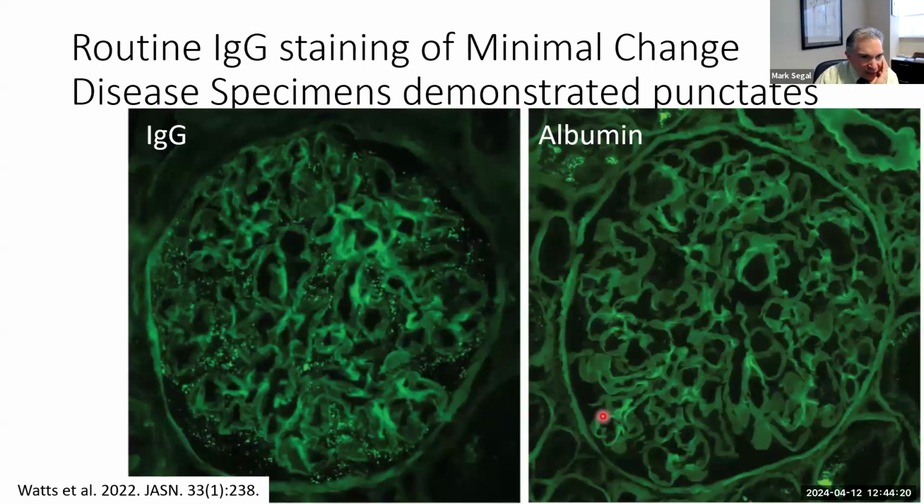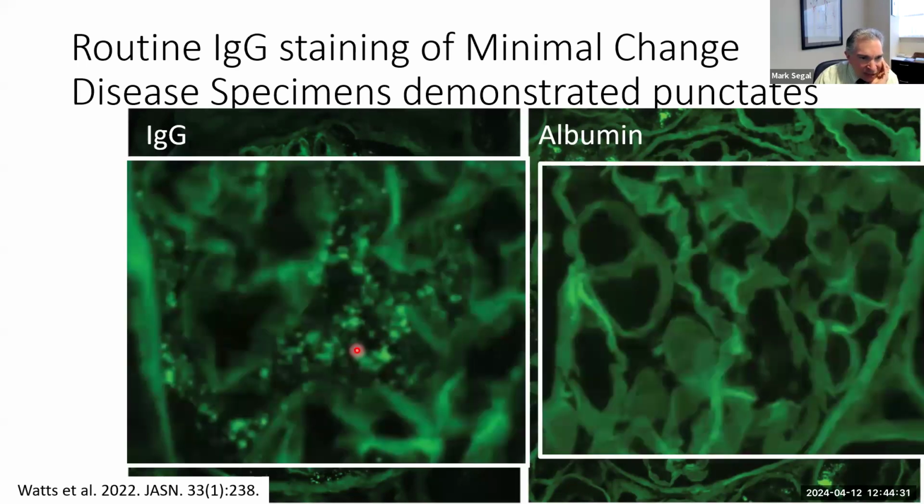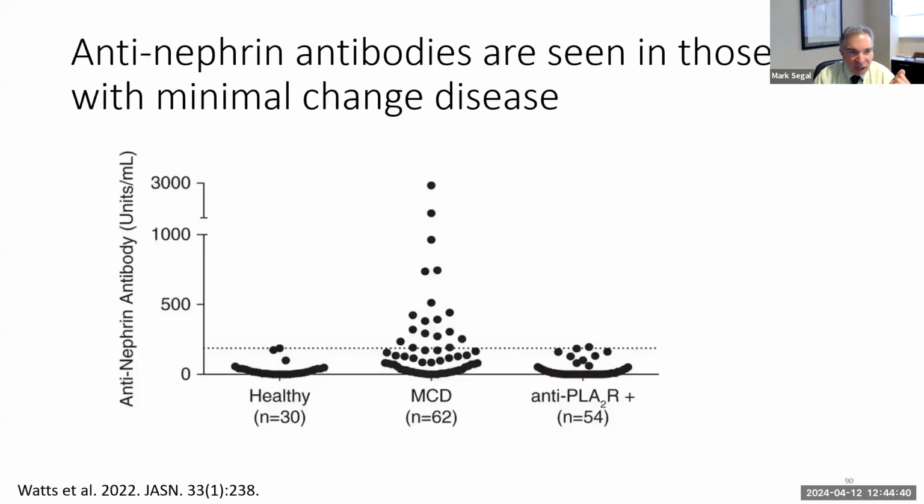So if you look here, this is albumin. You see how smooth this immunofluorescence is. But you see here, there's some punctate IgG staining. And just blowing this up equally, you see it here. They noticed it and always wondered what it was, and they hypothesized that it might be anti-nephron antibodies. And indeed, they saw in a portion of minimal change disease patients that they had anti-nephron antibody detected.